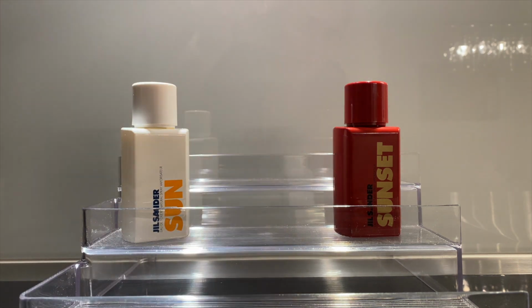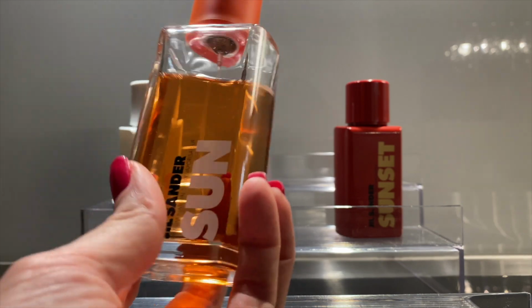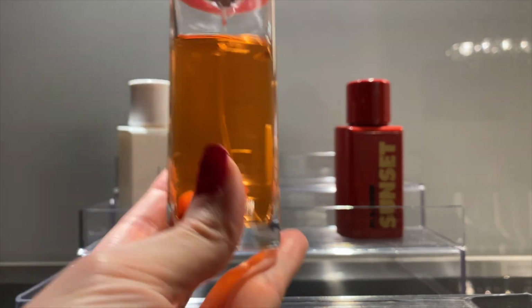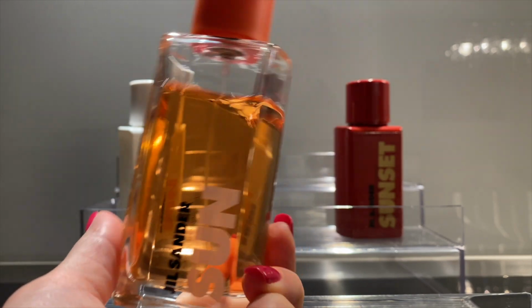So the flanker from last year, 2021, is the Parfum version. So it's a completely different scent, okay? But it's a Parfum concentration. This is 125 ml. And yeah, you can see that I liked it.